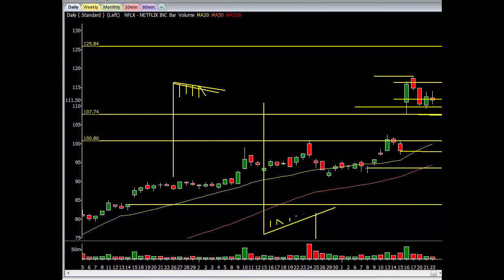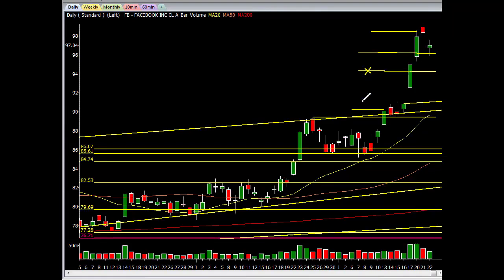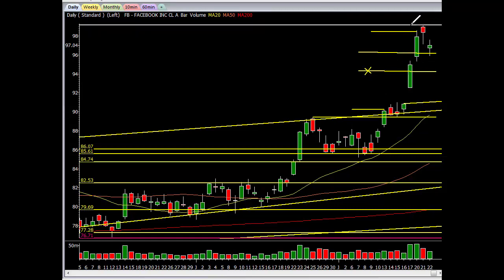And then Facebook, too. Facebook at 100, but going into earnings, it was getting close. Again, it's got to close above here, right here. If it could get above that area there, then I think, if you were short this, again, in the earnings, don't do it. Next thing you know, you're filling this gap and going down and filling this gap at 82. Or it could go to 120. Who knows? Don't play earnings.